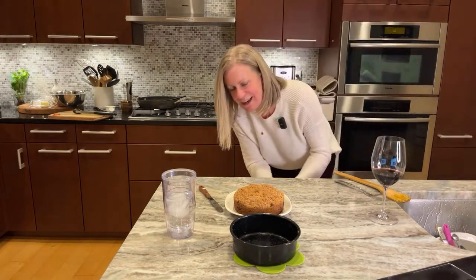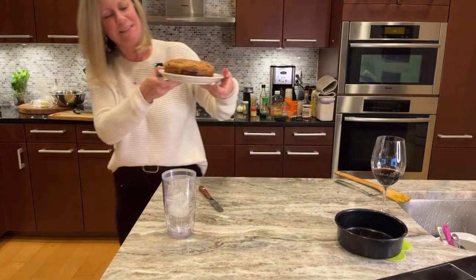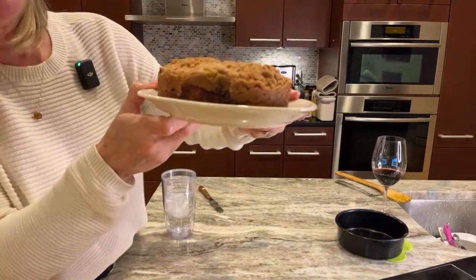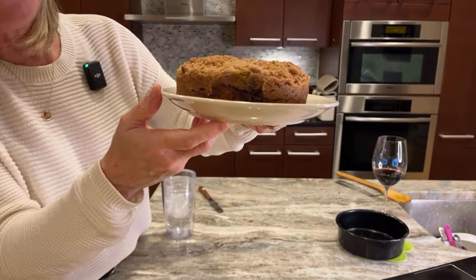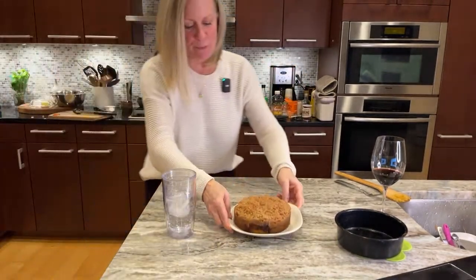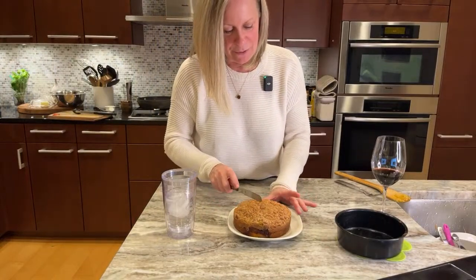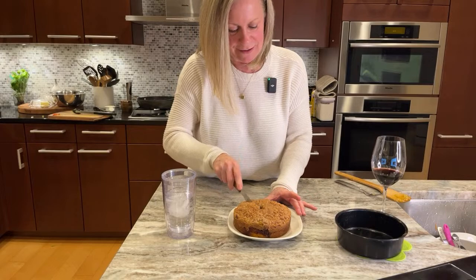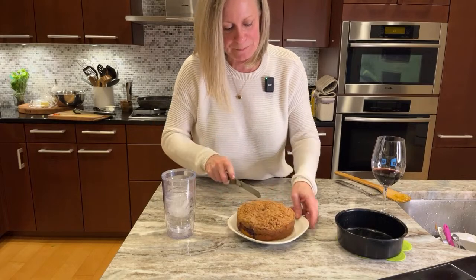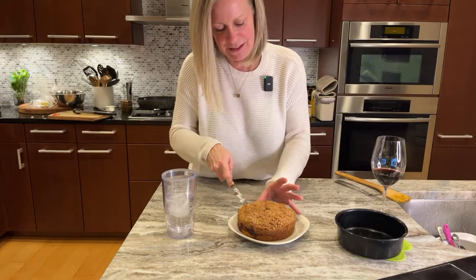So I want you to see some of the sides of this. Look at this. You can see right here some of the layers of it. Oh my gosh, this smells so good. I hope it's super moist. That's what I was hoping. Okay, so I'm going to cut in. Oh my goodness.